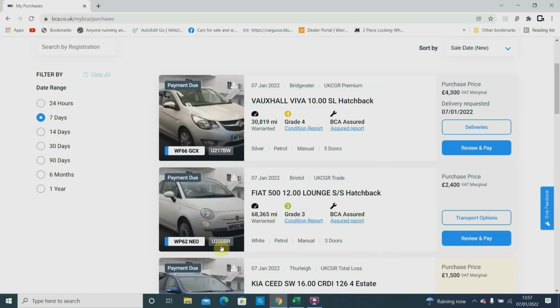Now, this one came through. I've got a BCA assured on this one, which is nice. And it's a grade 3, so condition isn't too bad. It's 68,000 miles. You guys know I love a Fiat 500. I sell them, lounges. I sell till the cows come home. It's a 62 plate. I got it for 2.4. And that's in Bristol.